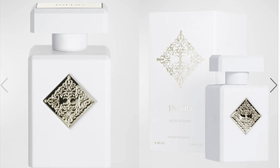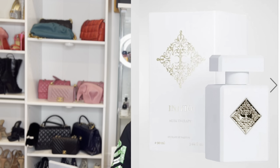So the first fragrance that I'm going to talk about is Musk Therapy. Musk Therapy is by Initio, which is the sister brand to Perfumes de Marly. I don't have anything from Initio. I'm ready to step into the brand, and my first scent that I want from them is Musk Therapy. The main accords are citrus, musky, floral, fruity, powdery, woody, greens, fresh, spicy, aromatic, and animalic. I don't like saying that word.